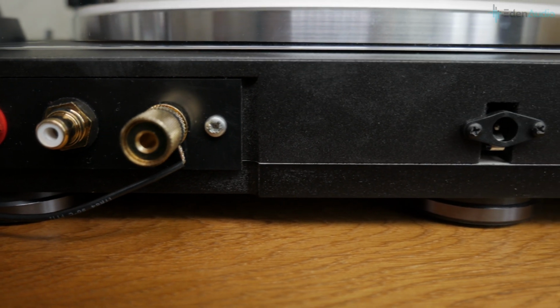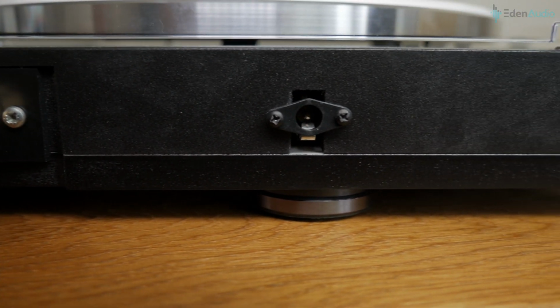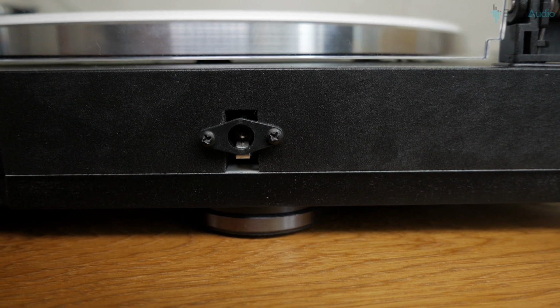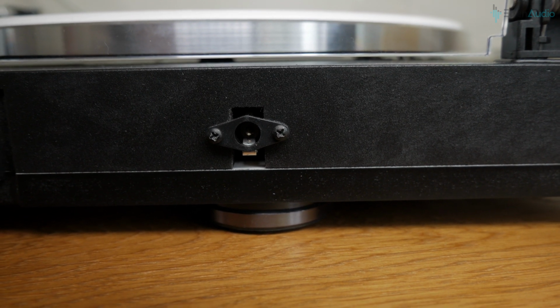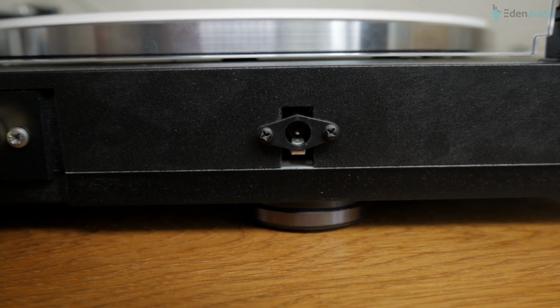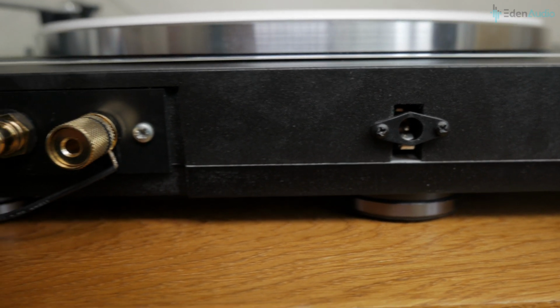And just a little bit further along there, that's how we power the Dual. Let's say it comes with a Walmart power supply. You can upgrade that, for example, with a linear power supply if you so wish. But that is then the rear of the turntable.